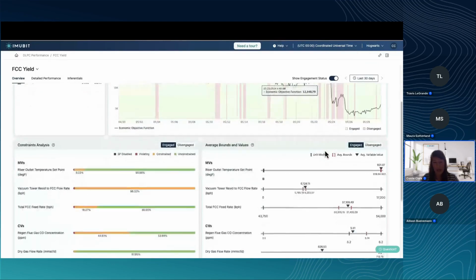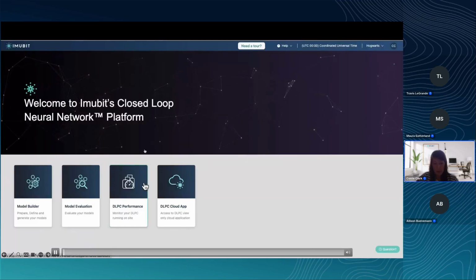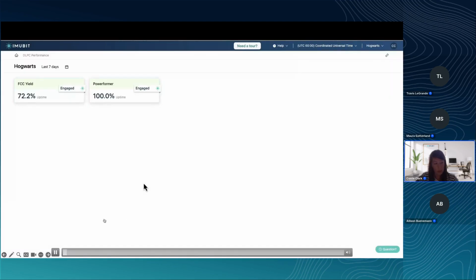So now they can come in here and they can quickly and easily see, hey, yeah, we are constraining the FCC with this VAC tower resid upper bound. I can see that in the last 30 days it was set more leniently. I can see that it's now being clamped in the last 7 days. Maybe now I can truly understand that I'm constraining the FCC, and I can go and talk to my operators and see if there's anything we can do about relieving this constraint. And all of this can be done via our notes feature, which again is one of our main collaboration features in the platform.